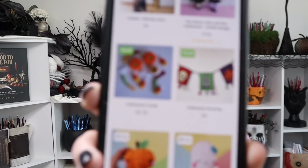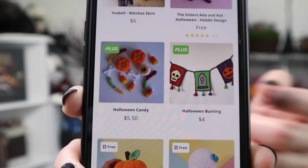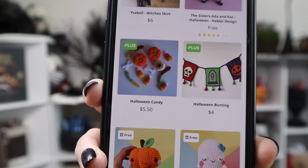The Plus, that's where you can pay a monthly subscription and then you get access to all of the patterns that are in Hobbii Plus. Now, a lot of these patterns are in the Pattern Plus too. If you're planning on making a bunch of these for Halloween, it would probably be best to get into the Plus just to see if you like it for the month. Like we have a little Halloween bunting right there. Do a little color work action. It's definitely worth checking out anyways.